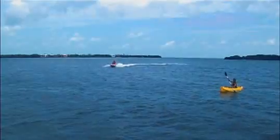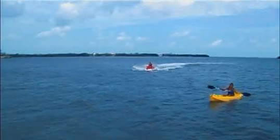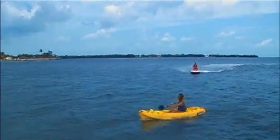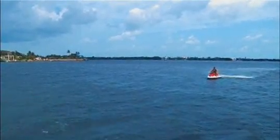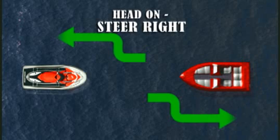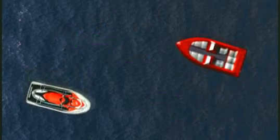In all situations, use common sense. A more maneuverable boat should stay out of the way of less maneuverable crafts. Sailboats, windsurfers, canoes, and other manually powered boats have the right-of-way over personal watercraft because they're not as easy or as quick to maneuver. Then, when meeting head-on or traveling on the same path as another boat, neither boat has the right-of-way. Both should steer to the right.